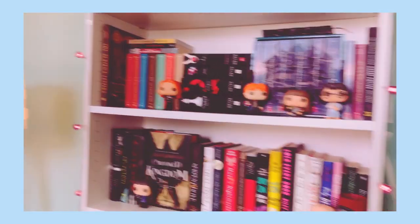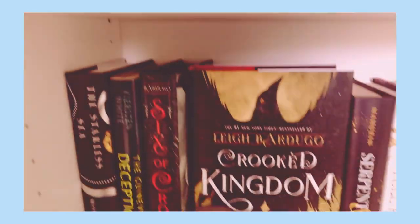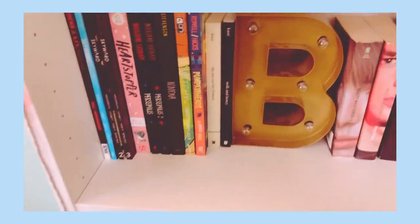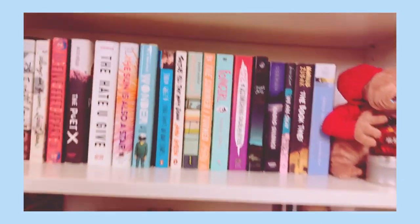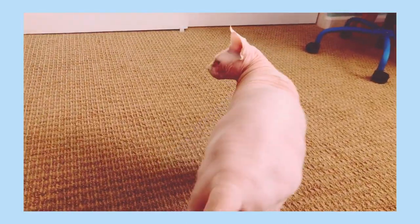If you haven't told by the title already, today I will be doing a room tour slash library tour, since it's where we'll be filming. Plus, me and my family are also moving, so I'd just like to document this room that I have before we move. And there's my cat. But I hope you guys stick around and enjoy this room tour.